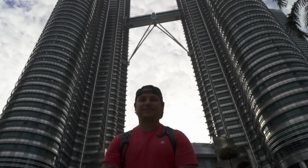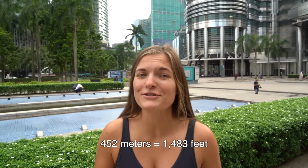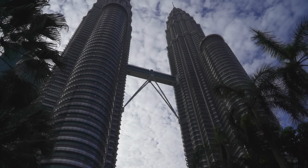Good morning, guys. We've got a busy day. We're going to show you all the best things to do here in the city center of Kuala Lumpur, known as KL by the locals. No matter how crunched you are on time here in KL, a trip here just wouldn't be complete without visiting the Petronas Towers, also known as the Twin Towers. Standing at 452 meters tall, these are the world's tallest twin towers. Not the tallest towers, but the world's tallest twin towers.